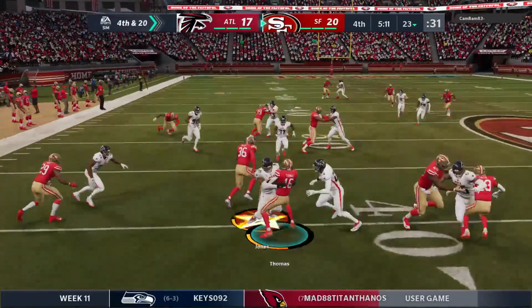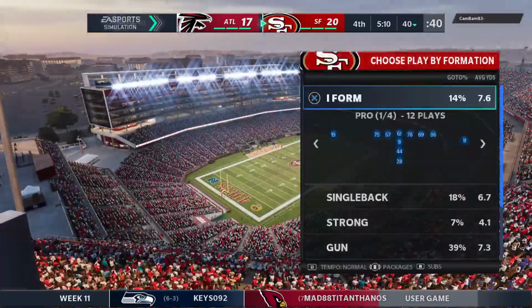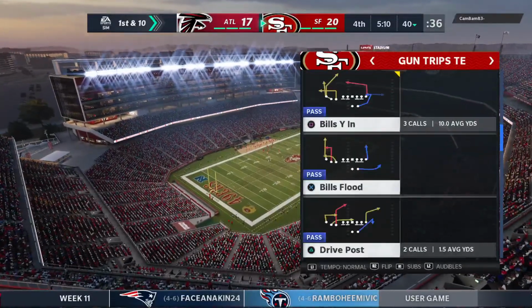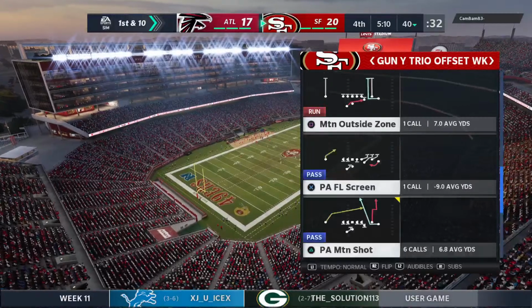Here's Thomas on the return. That'll go as a punt of 42, 7 on the return. And the Niners will go on offense, first and 10, at their own 40-yard line.